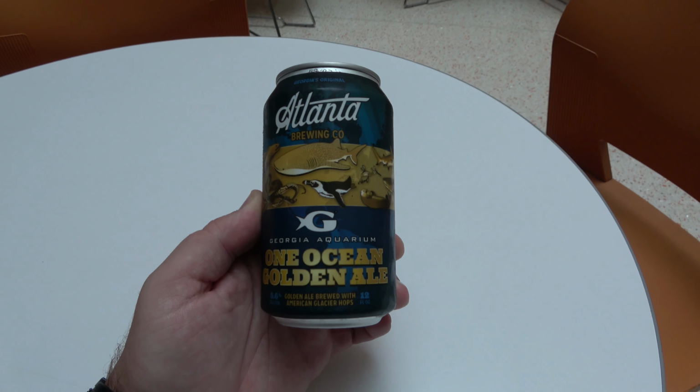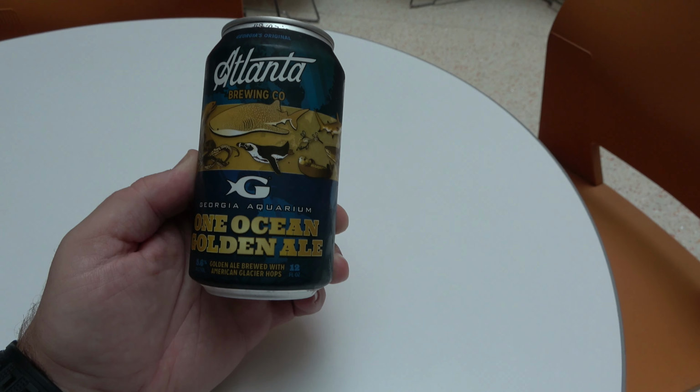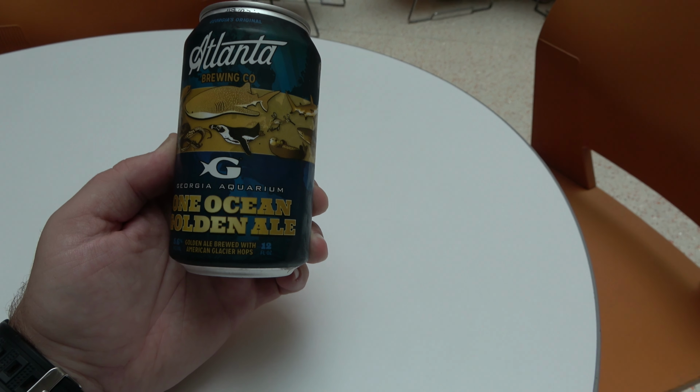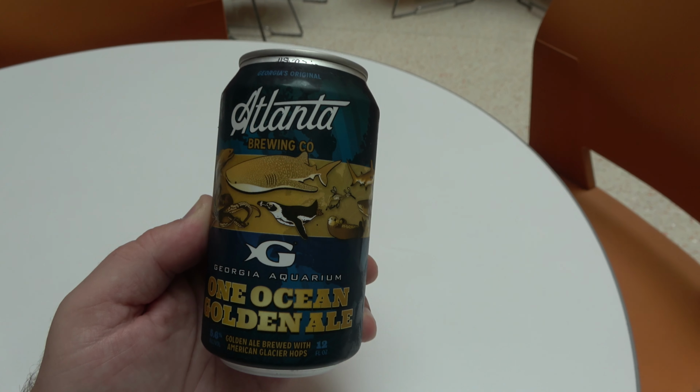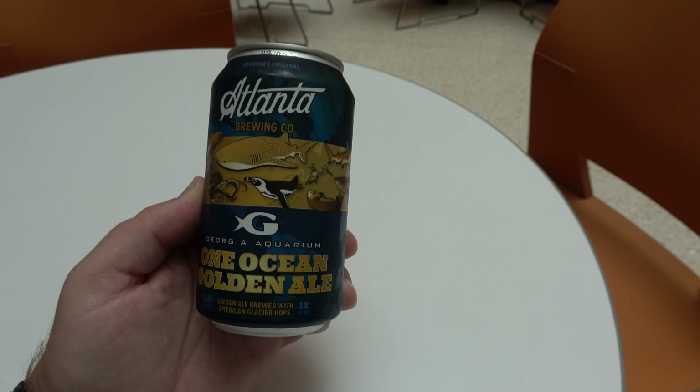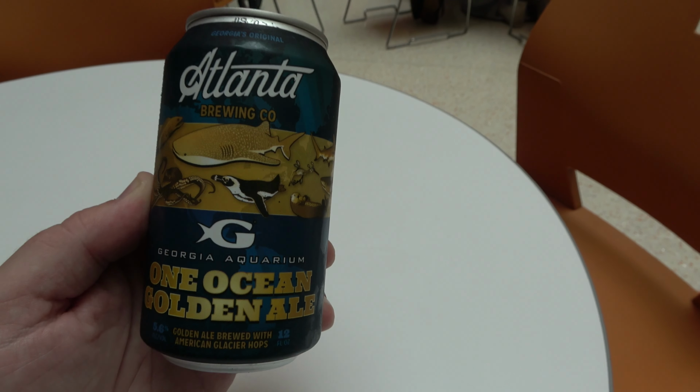Hey Molly, what time is it right now? Beer thirty. Beer thirty indeed. They didn't have the alligator one. No, they didn't. But they did have the Atlanta Brewing Company's Georgia Aquarium One Ocean Golden Ale. It's a beer with penguins on it, so couldn't pass that up. It has a whale shark. No, that's not a whale shark. That's a sock. Yeah, it is.